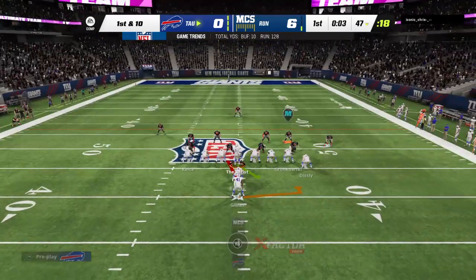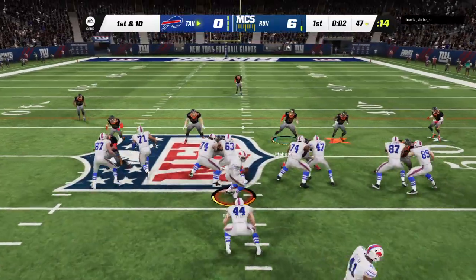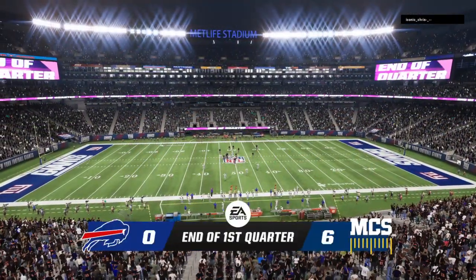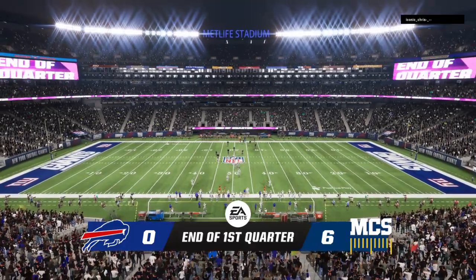And this should be the final play before the quarter ends. The give to the fullback on the dive. And he'll be taken down as that will take us to the end of the first quarter of play. 6-0 our score after 1.